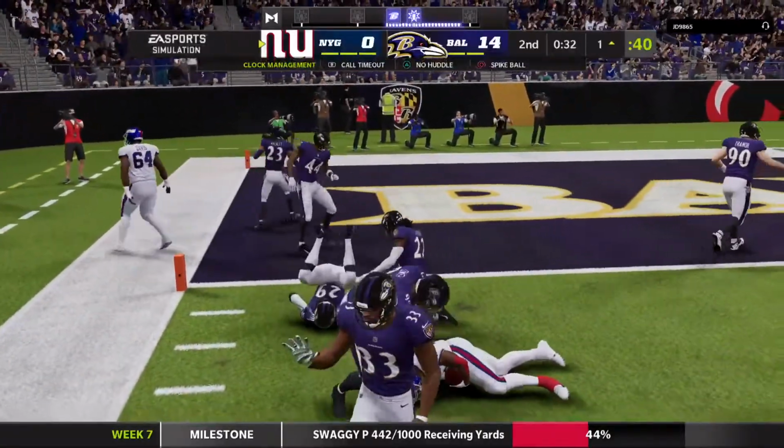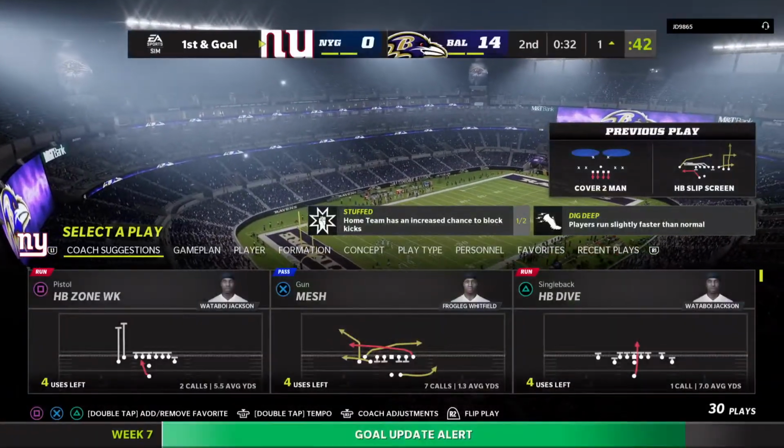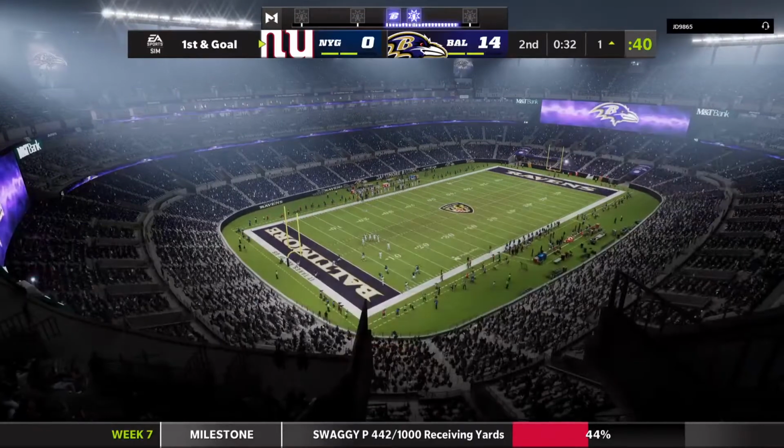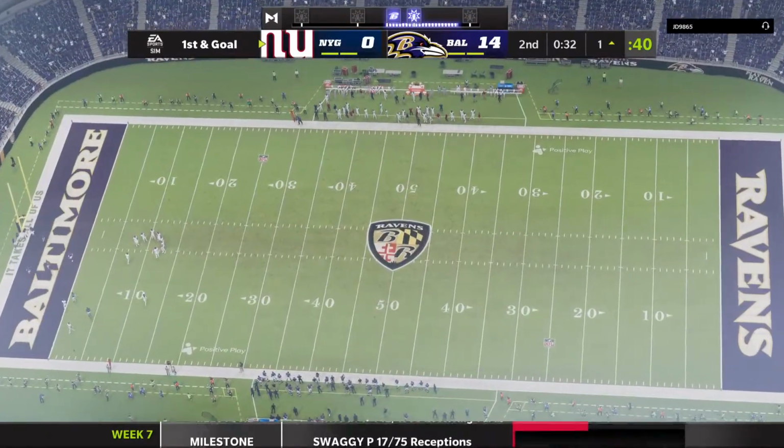And he's brought down after a very nice gain. The Giants going to go ahead and use the first of their timeouts as they'll stop it with a little over 30 seconds to go in the first half of play.